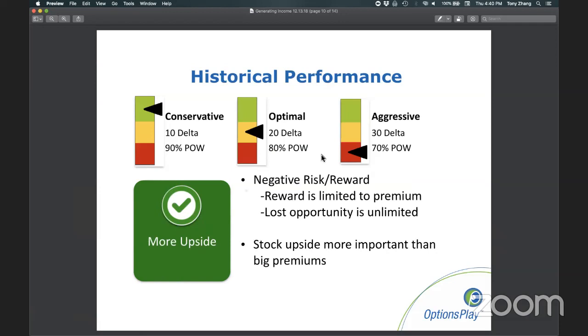That might sound counterintuitive. However, the reason for this is because this is a negative risk to reward strategy, because what you collect on the premium on a covered call is limited to what you collect. However, the lost opportunity is unlimited. What do I mean by that? When you sell your stock at 185, the stock can shoot up to 190, 200, 250. However, you've sold your stock at 185. So the lost opportunity above 185 is unlimited.